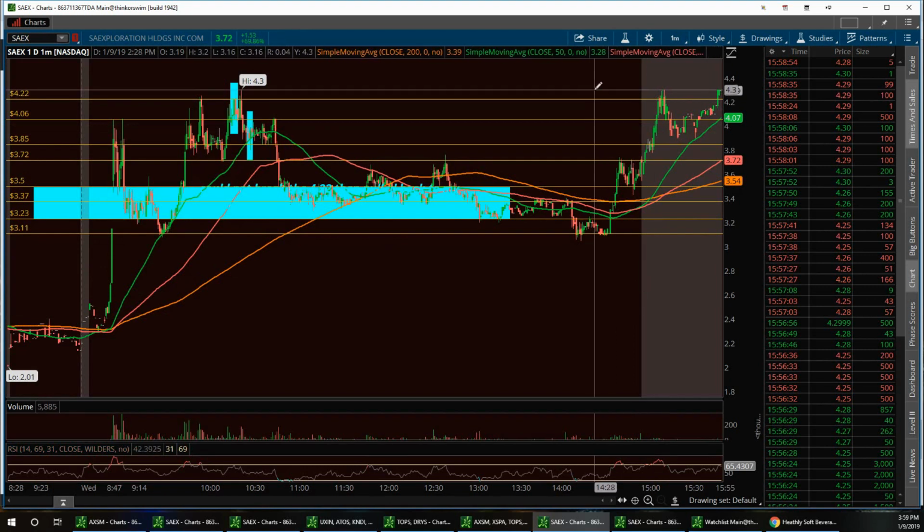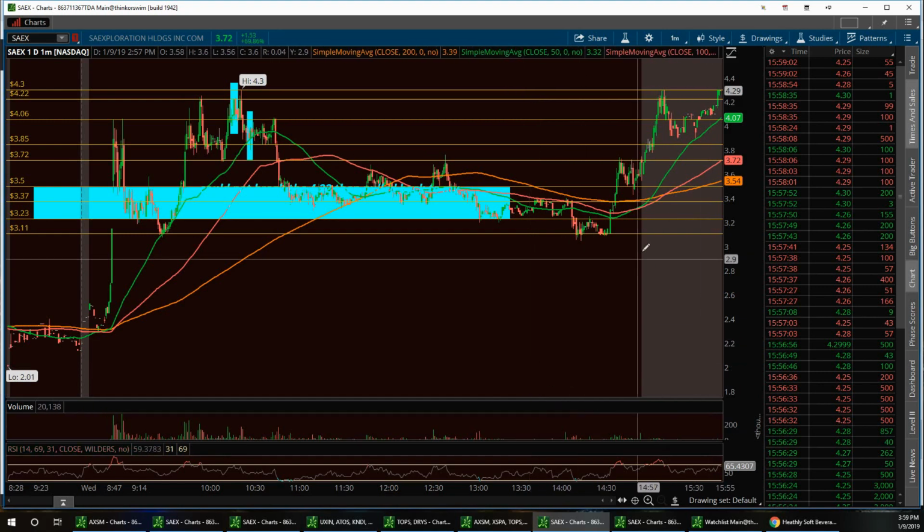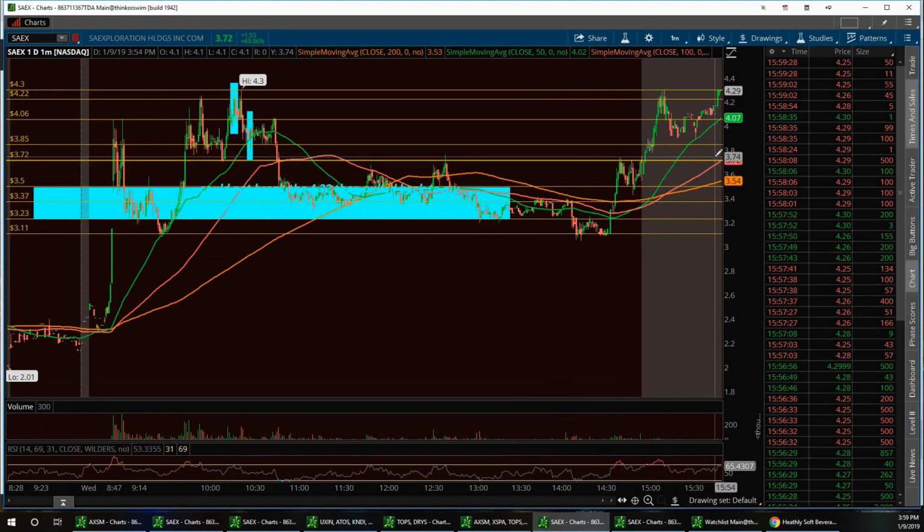So look at that, a double top right there. This is a triple top. This is the third one. There was one just shy after hours, and then one earlier this morning before 12 noon. It hit 4.30 three times. So if it doesn't break this triple top, it can pull back a little bit. I'm looking at maybe the 4.07 or maybe around the 3.72 area.